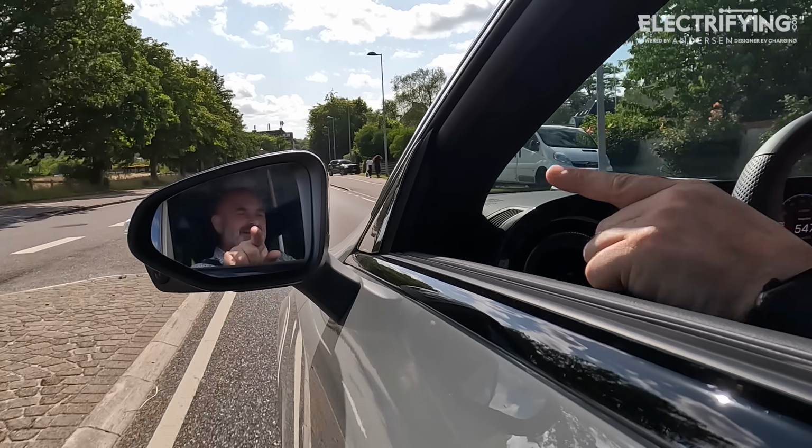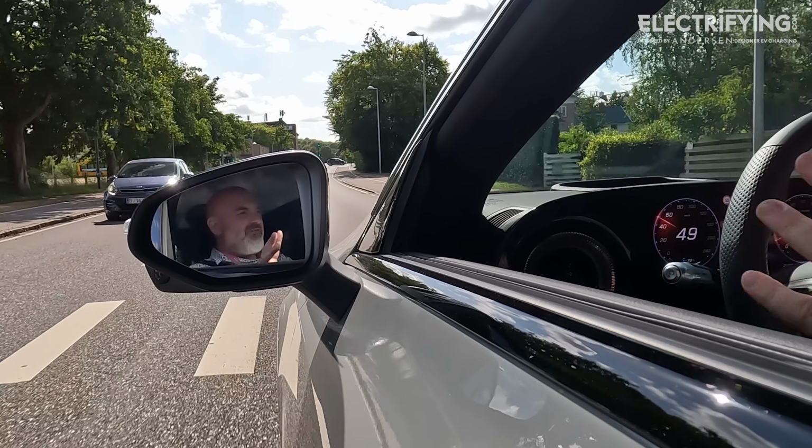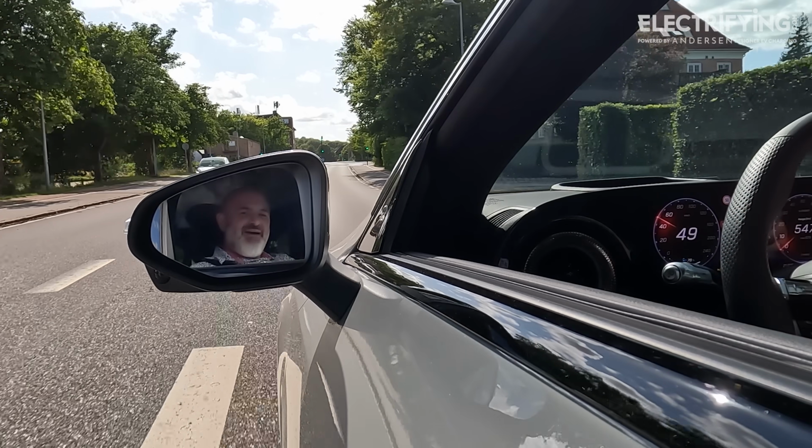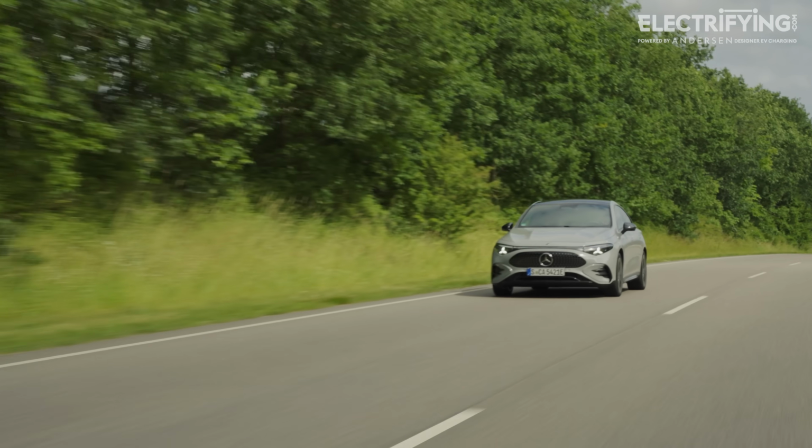One more thing, the mirrors. They're quite big there, but they're actually quite a small area of reflective surface, so you can't actually see that much out of them. Luckily the safety systems are keeping an eye out for me, I suppose.